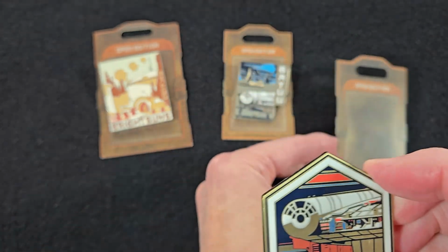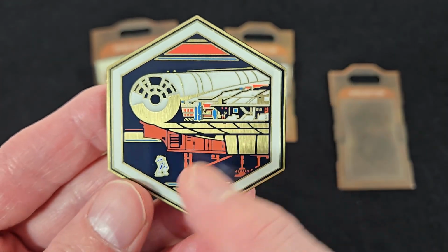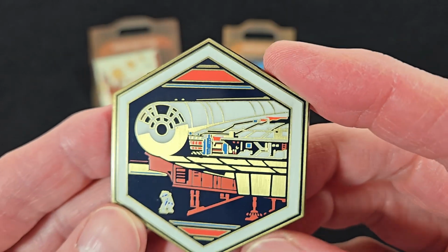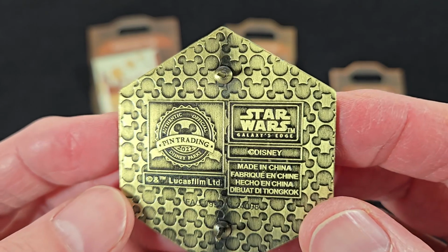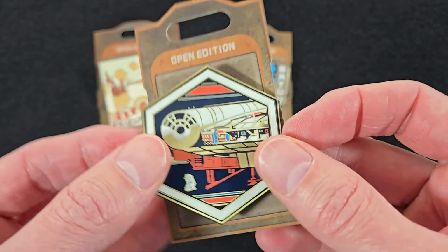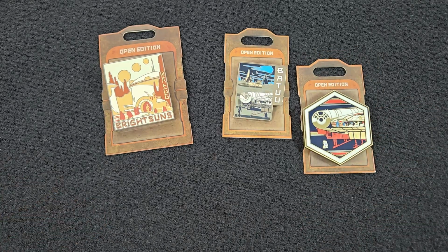It's a hexagon shape, which I love. More hexagons, please. This one is the Millennium Falcon again, and this one has R2-D2 going to head into the Falcon. Very nice. I like the hexagon-shaped frame right there. And this one is from 2022. So all of these are open edition pins. I found that to be a lot of fun, just looking at pins and being able to pick them up and touch them and then buy them, right? Instead of always getting them online and you can't really tell what they are until you get them home.